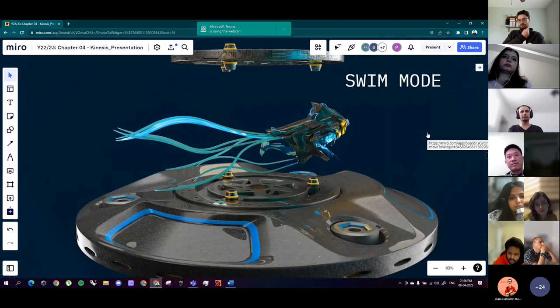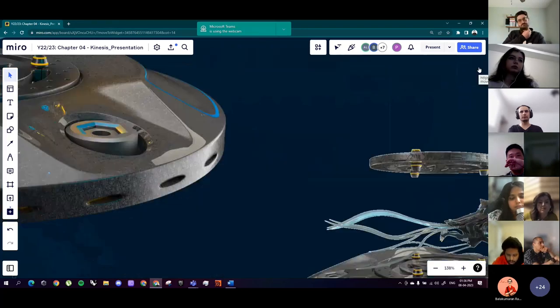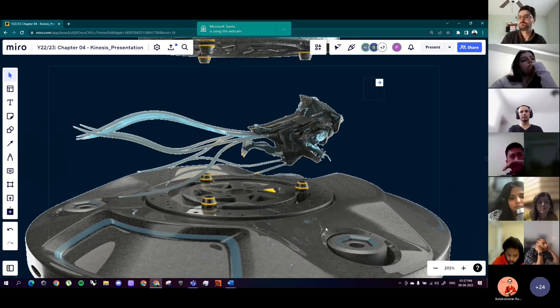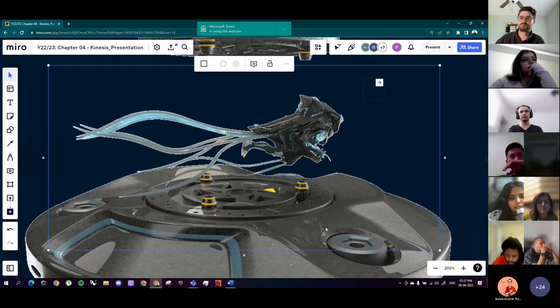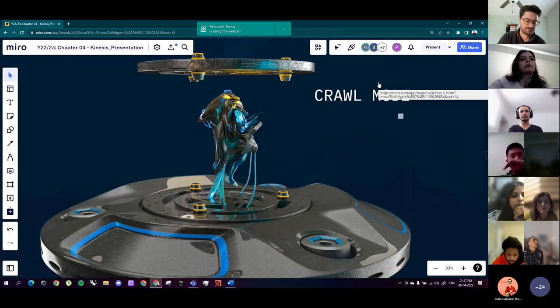The first mode is the swimmer mode, with a propulsion system inspired by the efficient motion of the jellyfish with its tentacles that powers the jetpack. Here, it functions by creating a vortex that propels the vehicle forward with remarkable speed and precision, and allows it to move through the water quickly and quietly. The second mode is the crawler mode that uses the tentacles to walk the floors of the ocean.